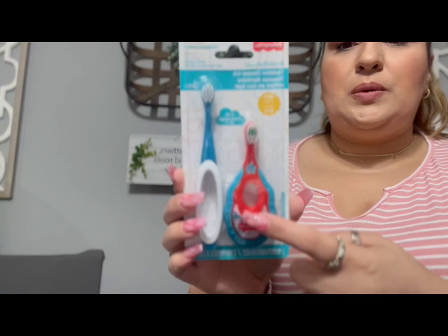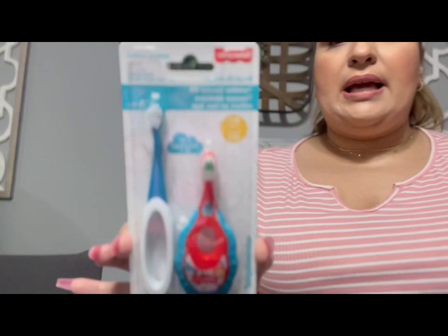Then in the toothbrush section, I found this. It's Fisher Price Brush Buddies Toddler Dental Kit. It's a 2-pack, so you have one for the baby to chew on and one for the toddler. My grandson is gonna be 2. I think he's a little too big for this, but like I mentioned in another video, his godfather and girlfriend are expecting a baby girl, and my daughter wants me to help her make a little basket. So I'm gonna be adding this to the little basket.